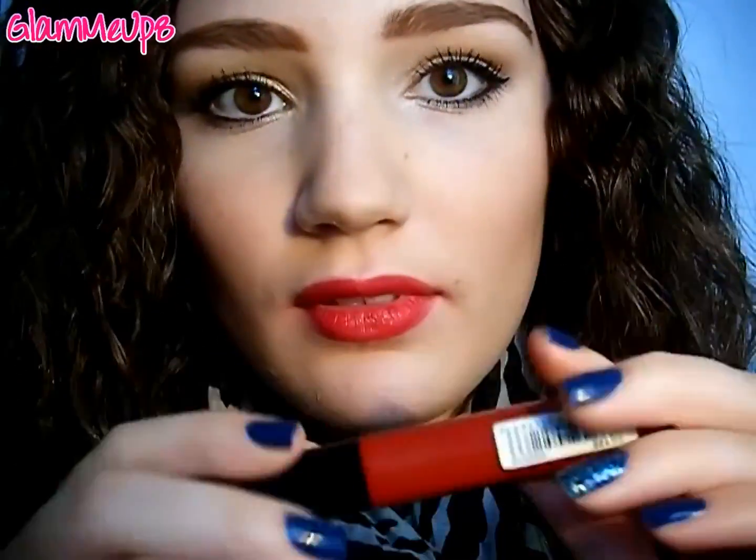Now I'm going to go over it with some lip gloss, and I'm going to be using the same NYX lip gloss, the one in Plush Red, and I'm going to add this. This step is optional. You can just leave it like this for the longest lasting red lip that you can ever get. But if you apply gloss over it, it's not going to last as long, but I really like the shine and the extra pop of color it gives.